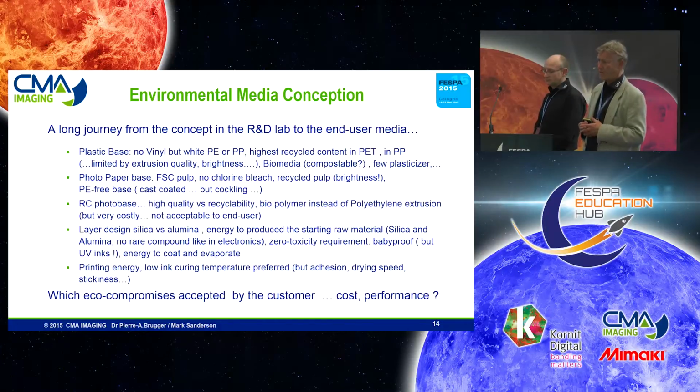When you make a paper, there are a lot of factors to consider from the lab. When a chemist is thinking that, you can think, yeah, I can take a better base. I will not take vinyl, but polyprop, etc. For the photo base, same consideration. You can have an ink absorbing layer, which is also economical in energy consumption, and then the last step is separating energy.